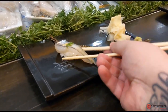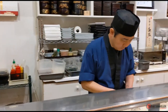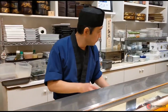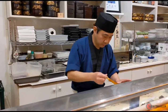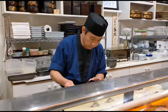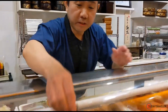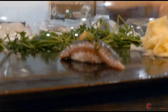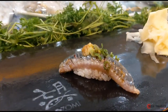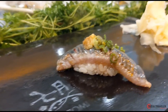All right, guys. You guys are gonna love right now what the chef is making. And I'm not gonna even put it over what he's making right now until he puts it in front of me. That's how special it is. Are you guys ready? This is one of my favorite sardines. Look at that, guys. Beautiful sardine. Japanese sardine, guys.